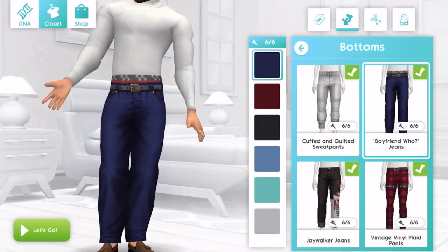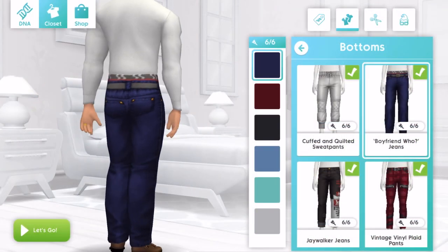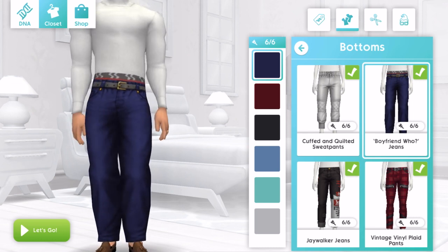And the last item, the bottom for male sims, Boyfriend Who Jeans.